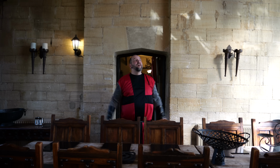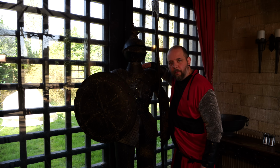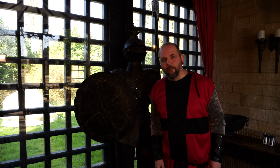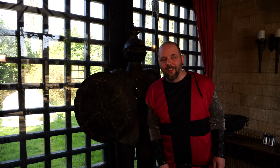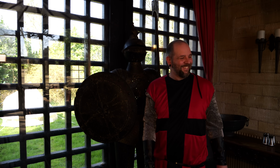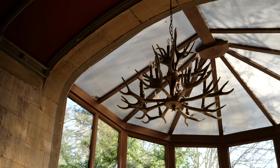Here we have the great dining room. Echo. Oh, I've got my good mate here. We're kind of knights of the round table, and you can see the portcullis, and my tent is just out the front there. Look at this for a grand table with an antler chandelier.